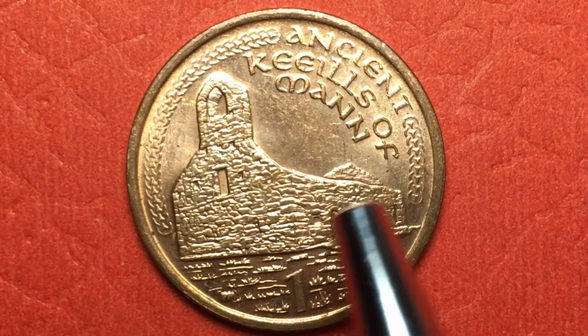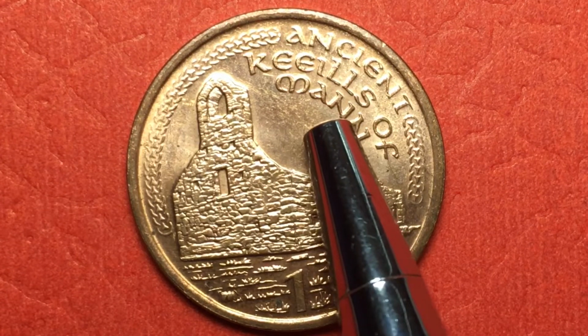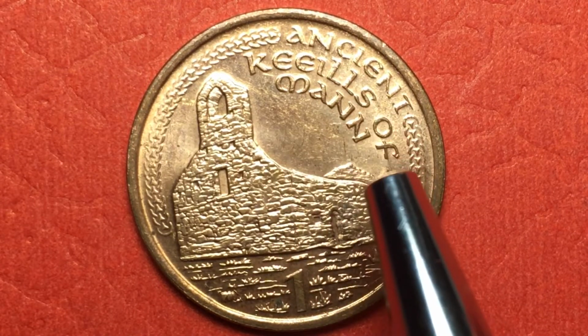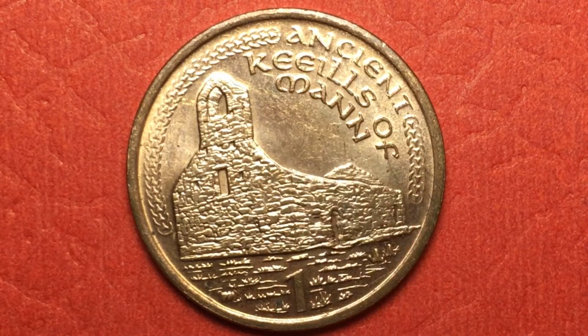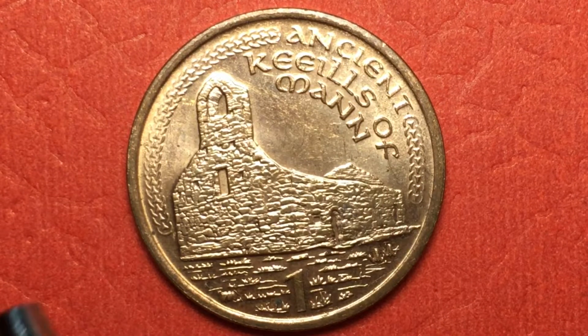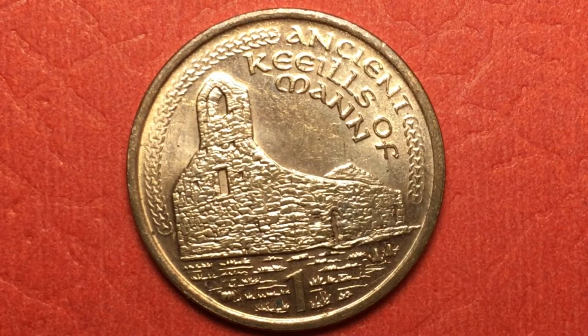So when we think of the Isle of Man, we only put one N on it when we see it on maps and things like that. But in Manx, we would have two N's on it. So there we go, the ancient keels of Man. And we see this kind of almost like a chain link that goes around the outside.